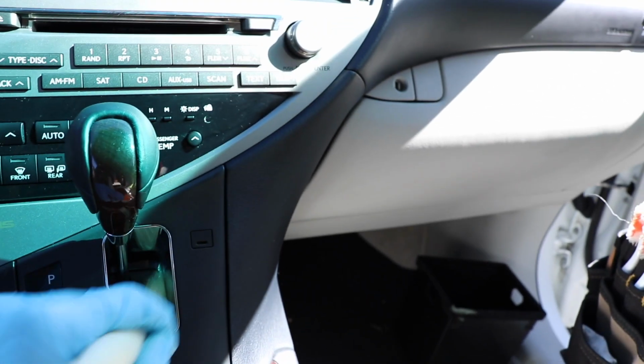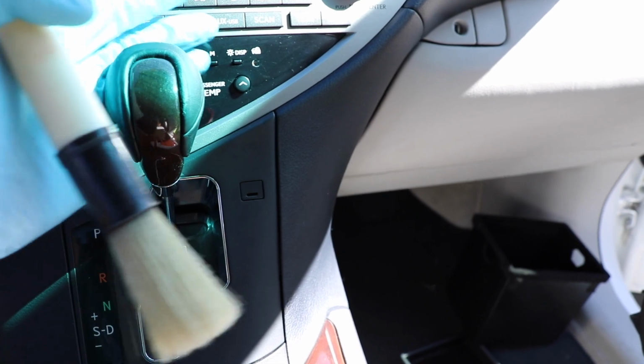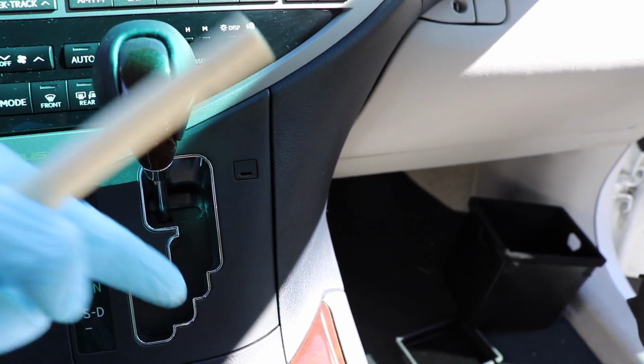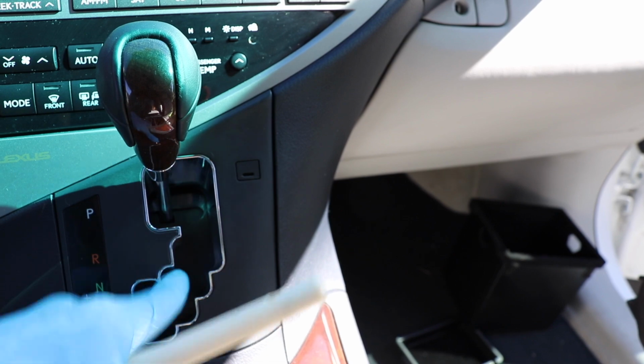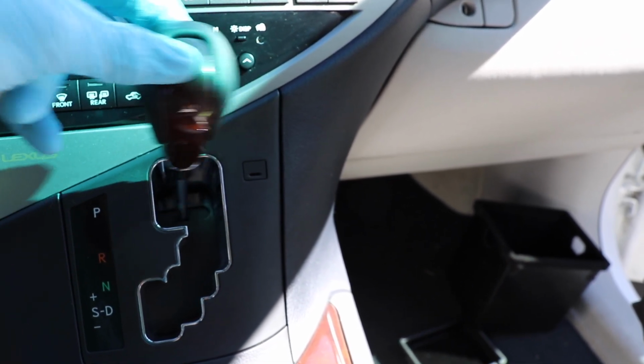So can I take one of my brushes from my interior detailing caddy and get in here and try to knock all that stuff around? Absolutely. But then the next question becomes, when I move this down into drive or into low or whatever, all of this other part of this belt is exposed when I move this down, and so I can't see it right now, and the car's not on, and so I can't move this around. The only place I can go is from here to here.